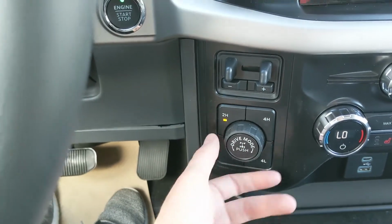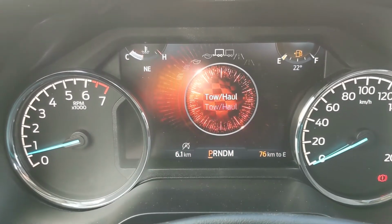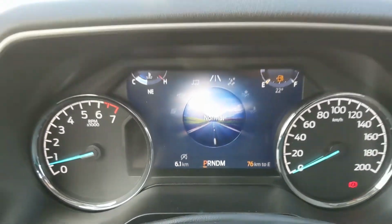with a locking rear differential and drive mode selector. You have normal, tow haul, eco, and sport mode. And then on the opposite end, you have slippery, deep snow, sand, and mud ruts. So you can customize your driving experience quite a bit there.